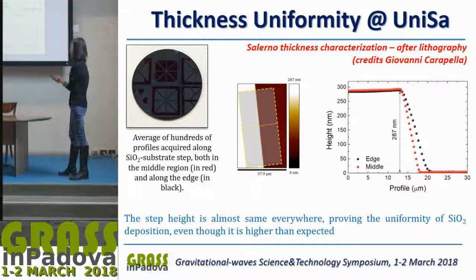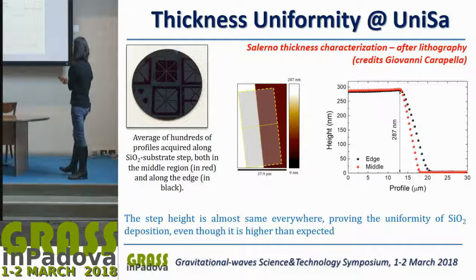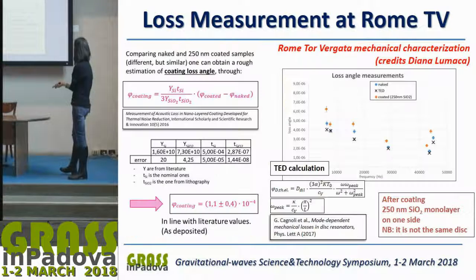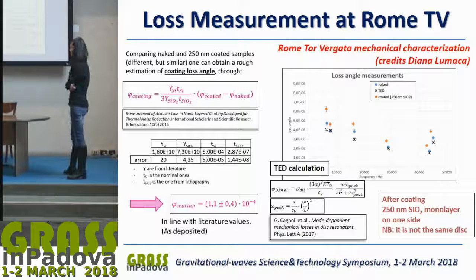Then the same sample underwent a lithography process to measure the actual value of the thickness and also the thickness uniformity all over the sample. This is the same sample after lithography. And this analysis showed that the coatings had a very high degree of uniformity, because the thickness was the same in the middle and at the edge of the sample. The value of the thickness is slightly higher than expected, since we still have to calibrate the machine for any material. And other samples were shipped to Roma Tor Vergata to measure the mechanical loss angle with the GeNS setup.